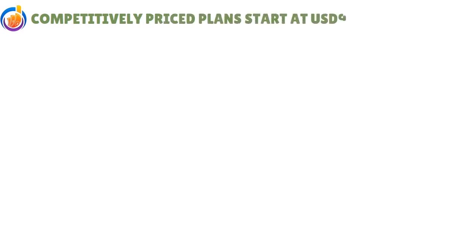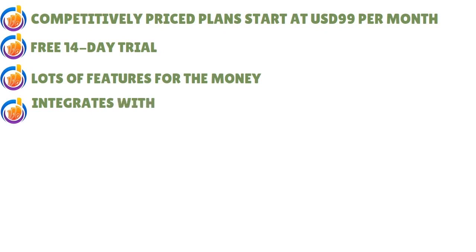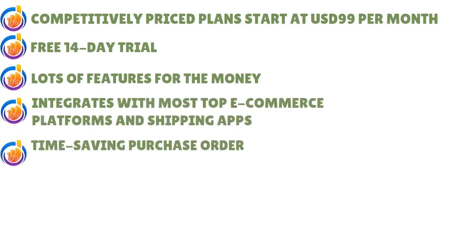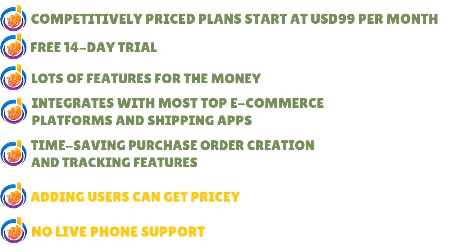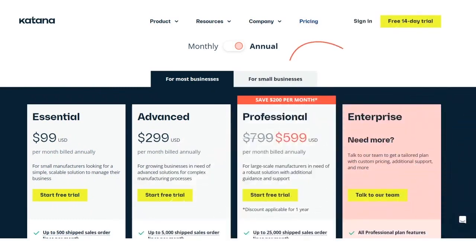Here are the pros and cons of Katana. Pros: it is competitively priced. When it comes to the plans, you are looking at $99 per month for some of the plans. You have a free 14-day trial. Lots of features for the money. It integrates very well with most top e-commerce platforms and shipping apps. Time-saving purchase order creation and tracking features are available also. What about the cons? Add-on users can get pricey, and there's no live phone support. And here is the pricing for Katana as of the date of this show.